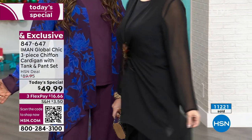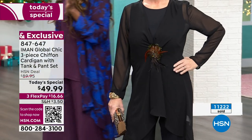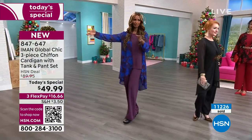Slimming, elongating. Get over that look. Look how beautiful that is. It's just stunning. It's beautiful. Absolutely stunning. Brooke. Oh, yes.